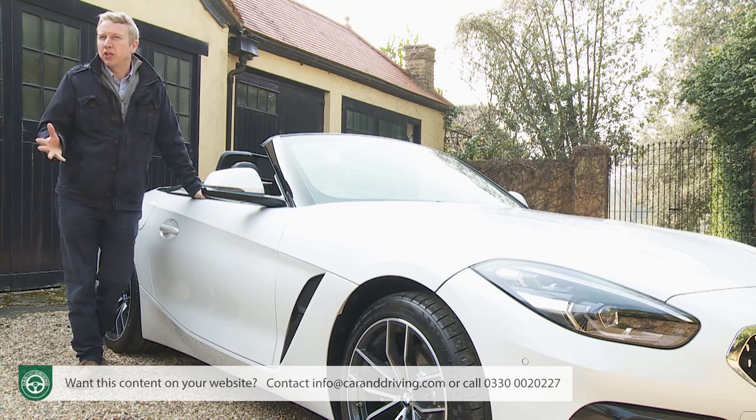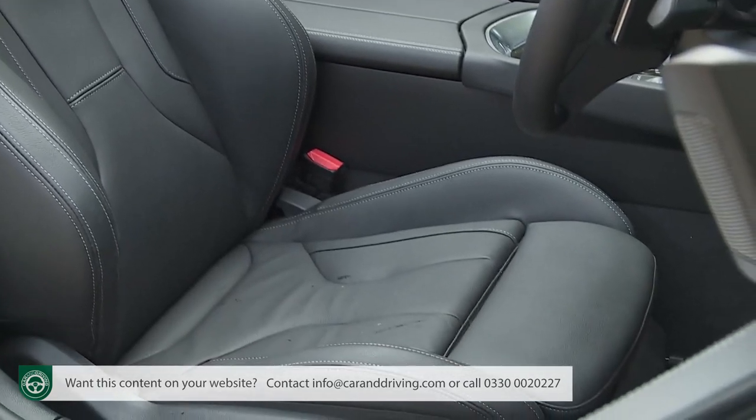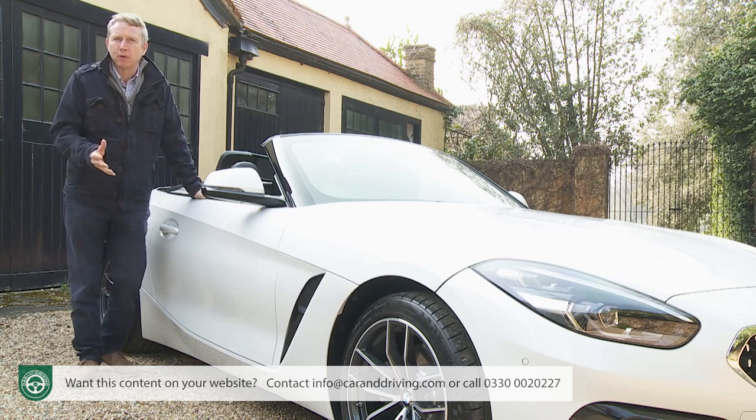Okay, so that's covered all the really essential optional stuff. What else might you want to look at? Well, earlier I mentioned lumbar support and the through-loading ski hatch. If you don't want to pay for the requisite pricey pack, you'll be pleased to know that you can order these features separately.